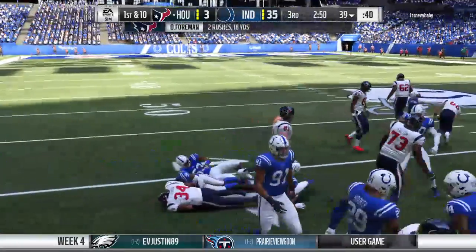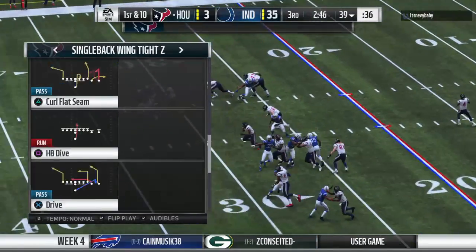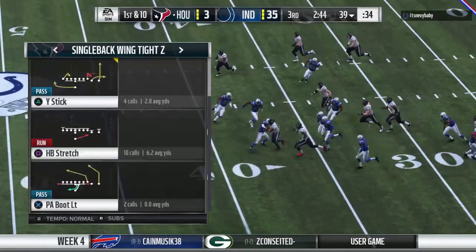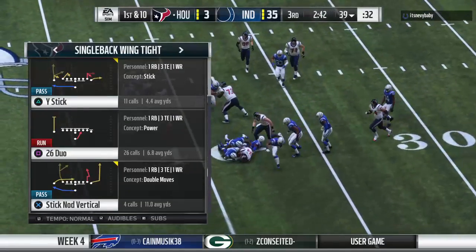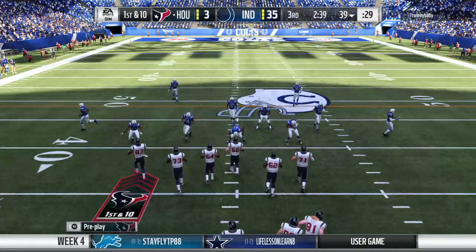And he gets this one just shy of the 40. They'll mark him down at the 39. First play of the drive going for 14 and also going for a first down. So from the 39 now, they'll come up on a 1st and 10.